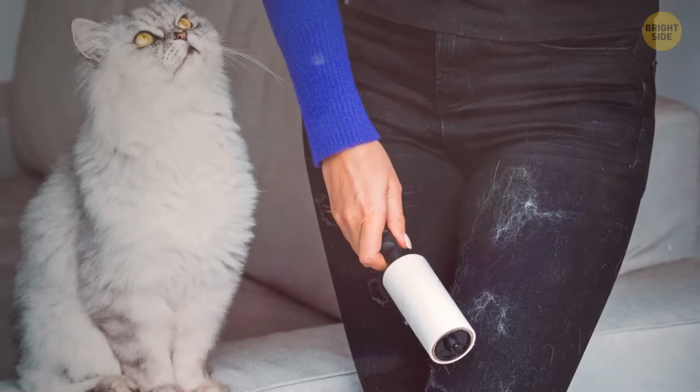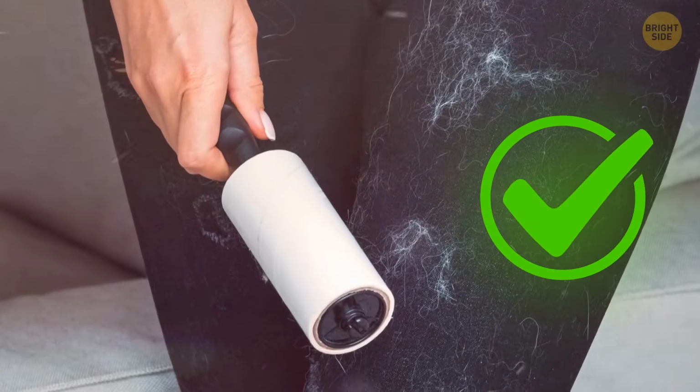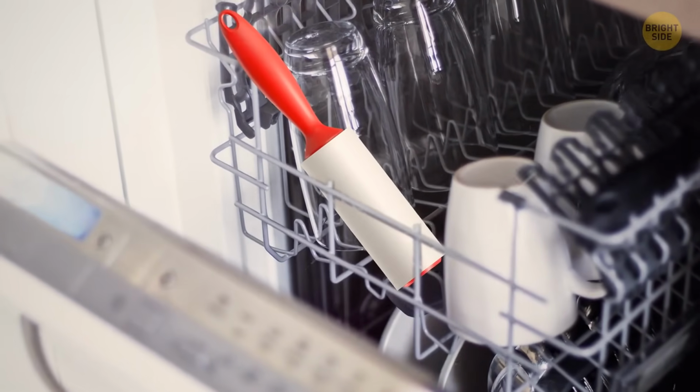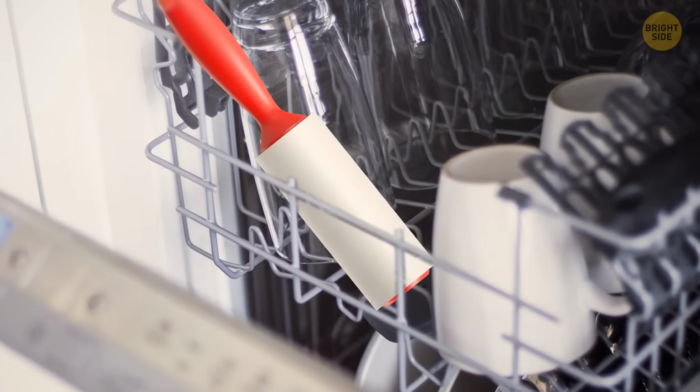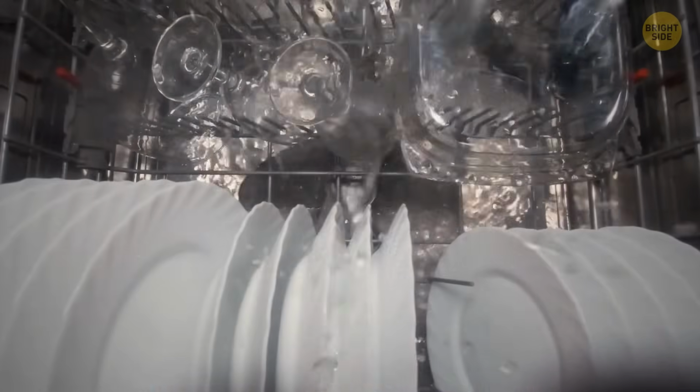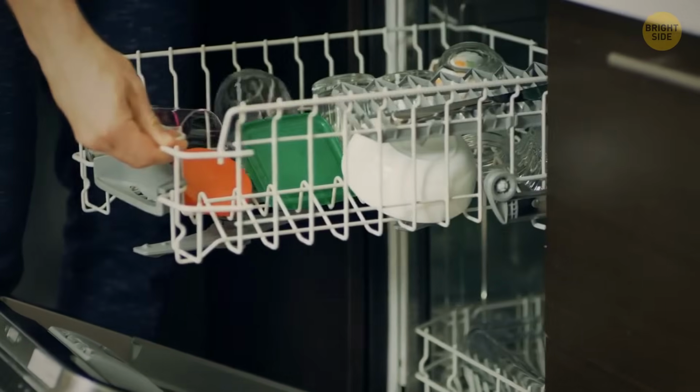A lint roller is good at removing those tiny fibers, but you can also use it to clean other stuff. For example, when you want to remove the dirt from the utensil tray in your dishwasher, simply take your sticky lint roller and put it into each compartment, and all the crumbs, dirt, and leftovers are all gone.